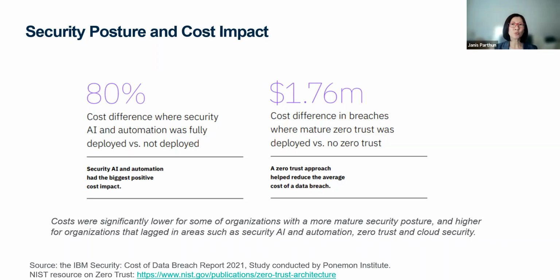So to start off, how do companies remedy and address cybersecurity risks? Reintroducing the IBM Security Report, which is the Cost of Data Breach Report 2021, a study conducted by the Ponemon Institute. The costs were significantly lower for some organizations with a more mature security posture. An interesting data point here is that there's an 80% cost difference where security AI automation was fully deployed versus not deployed. Security AI automation was associated with a faster time to identify and contain the breach from a detection and escalation component.